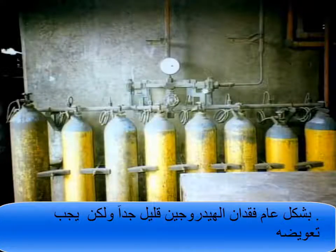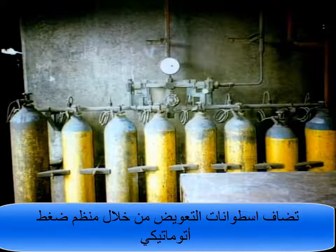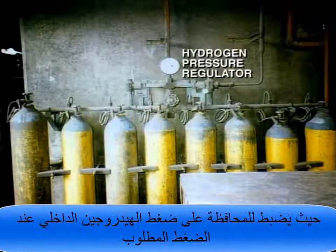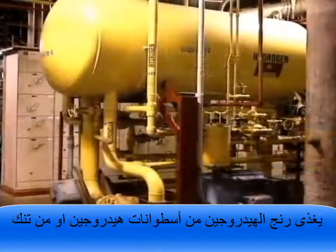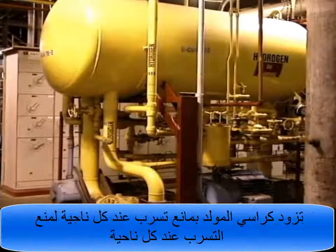Generally speaking, the loss of hydrogen is very small, but this still needs to be compensated. Make-up hydrogen is added through an automatic pressure regulator, which is set to maintain the desired internal hydrogen pressure. The hydrogen manifold may be fed from hydrogen bottles or perhaps from a hydrogen tank installed in the plant.